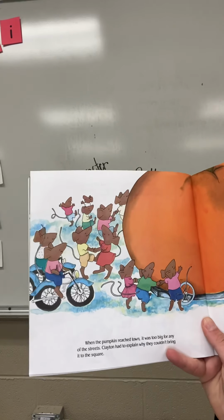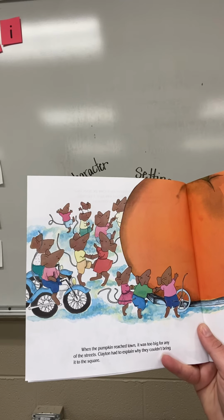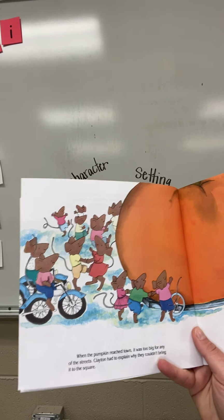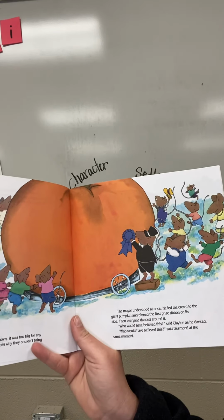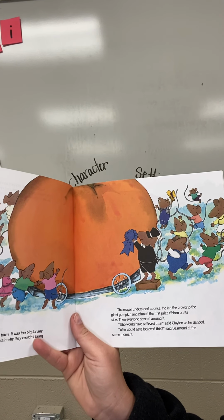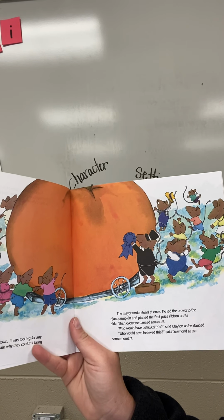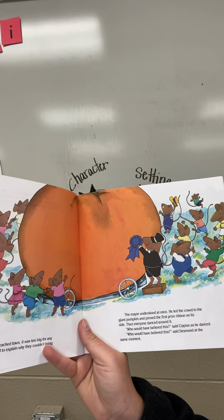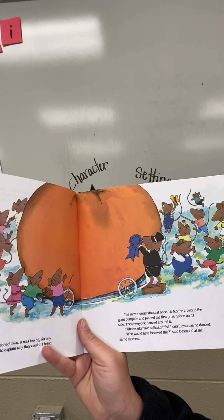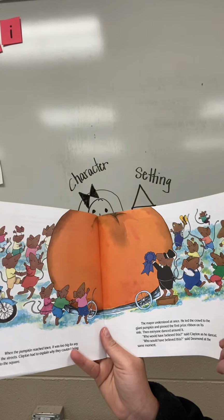When the pumpkin reached town, it was too big for any of the streets. Clayton had to explain why they couldn't bring it to the square. The mayor understood at once. He led the crowd to the giant pumpkin and pinned the first prize ribbon on its side. Then everyone danced around it. "Who would have believed this?" said Clayton as he danced. "Who would have believed this?" said Desmond at the same moment.